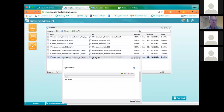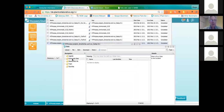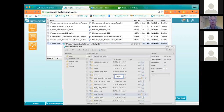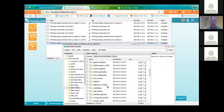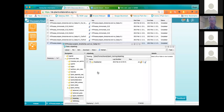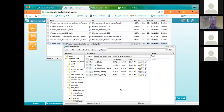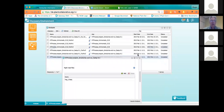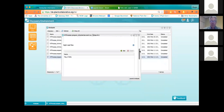But you can also find these data by going into the data store, going to the community data section, going to the iPlant training, and reference genomes, I believe. No, actually, in this case, I think it's easier just to go to the all-paths LG because it's data that you can use for this particular assembly. And so here is that data. FastQ files for frag, FastQ files for short jump if you want to test those too. But here, those files are already entered in, ready to run.